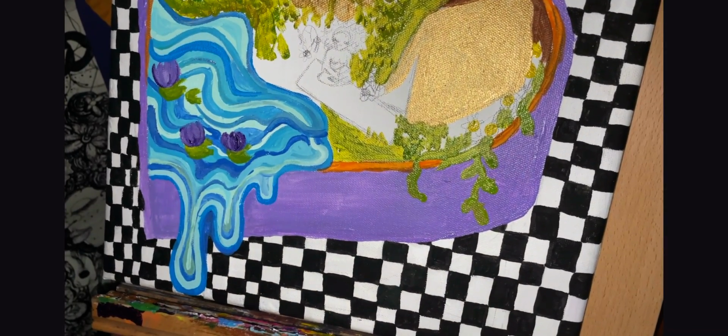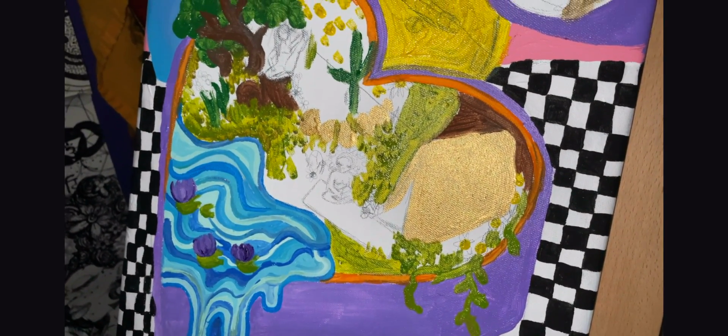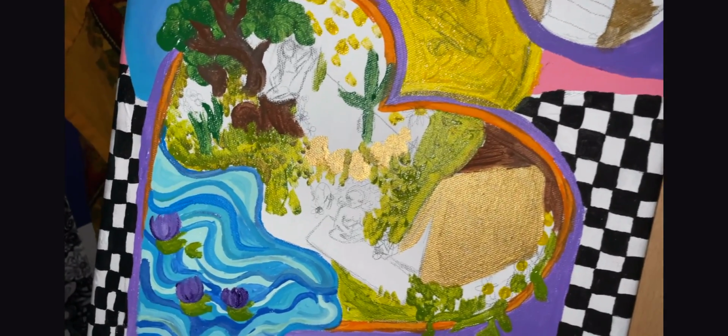And here is coming up more of the details up close that I've added so far. Of course, there's still a lot of room to go on this. I might go back in with oil paint to finish up.